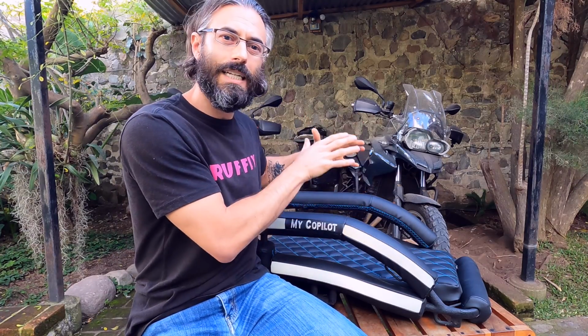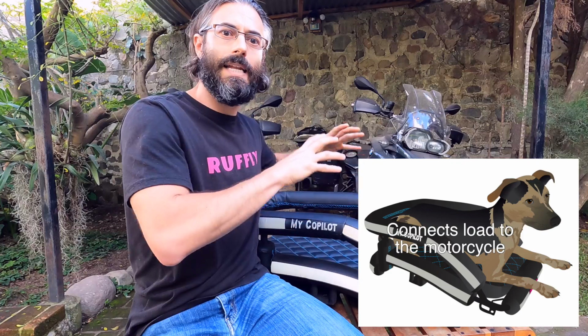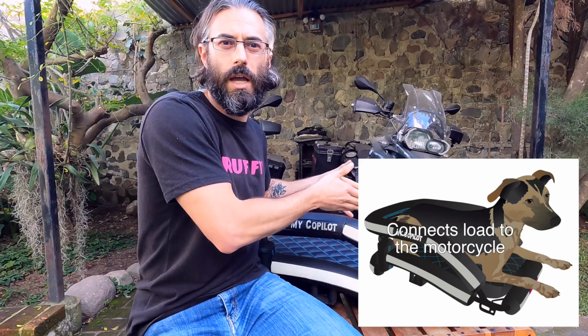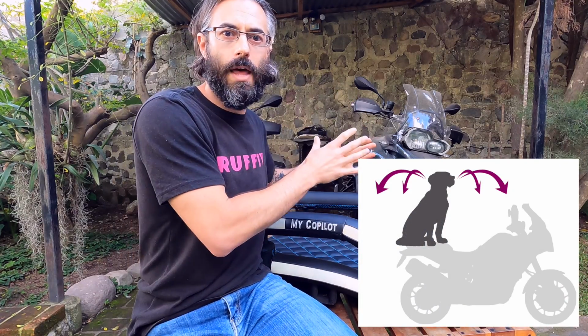But when the dog is in a laying position, they have more surface area that is touching and creating friction against the cushion of the carrier. That is connecting their load. There's less movement, there's less slippage. Their load is better connected to the motorcycle, which means they feel more like a part of the motorcycle rather than some kind of separate weight, separate entity that is on that motorcycle.